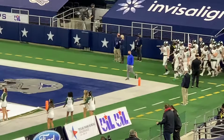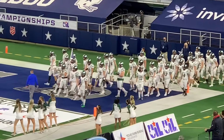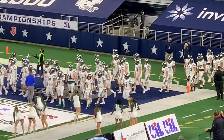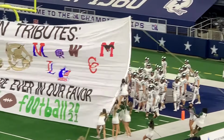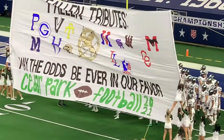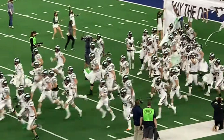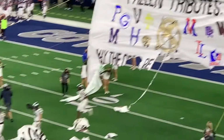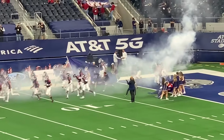This evening's game comes to you from the beautiful Dallas Cowboys AT&T Stadium in Arlington. Cedar Park and Denton-Ryan, two powerful teams that have both been obliterating all opponents, ready to face off today at Dallas Cowboys AT&T Stadium. Denton-Ryan, I believe it said they're 14-0.